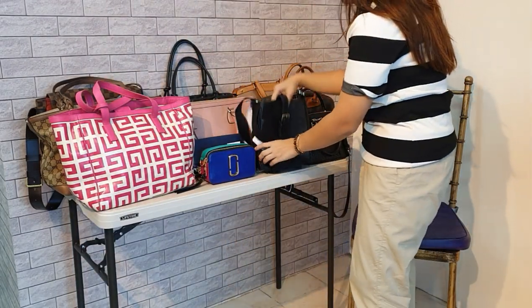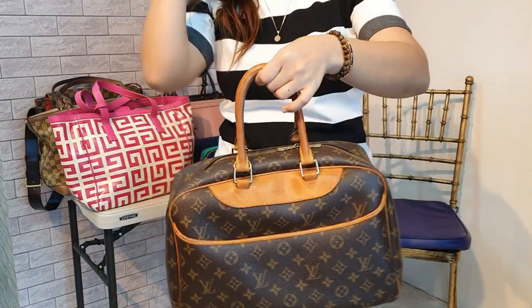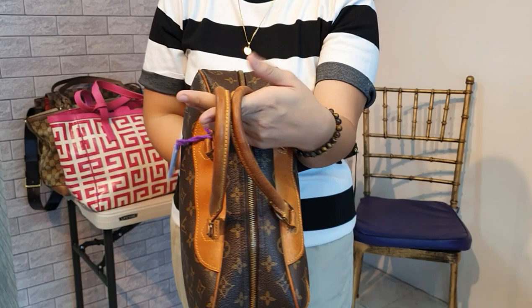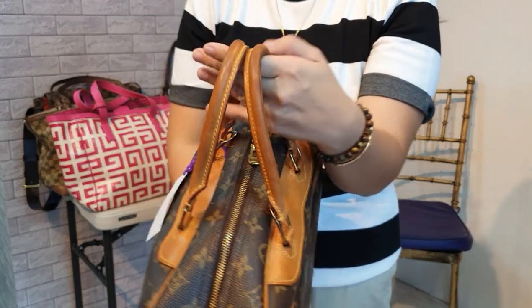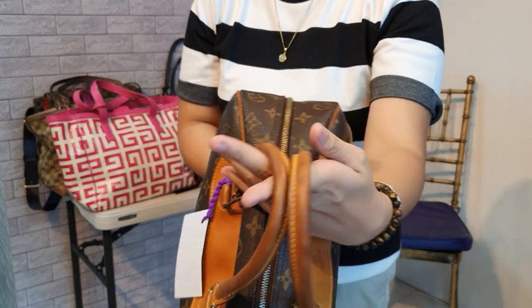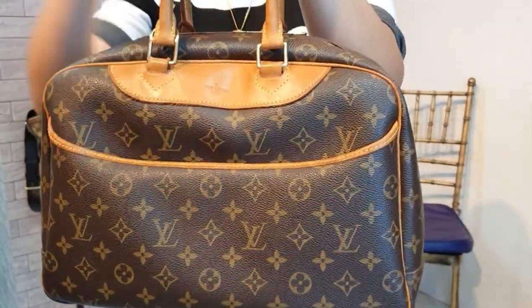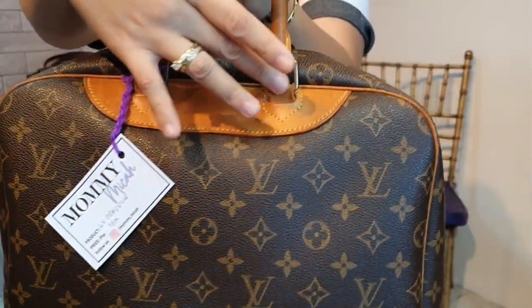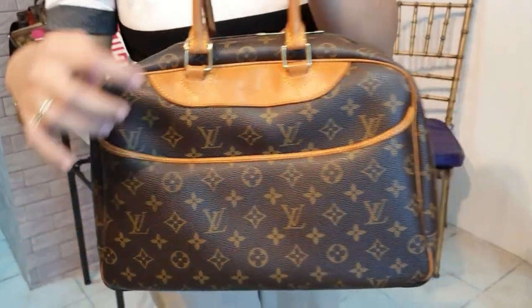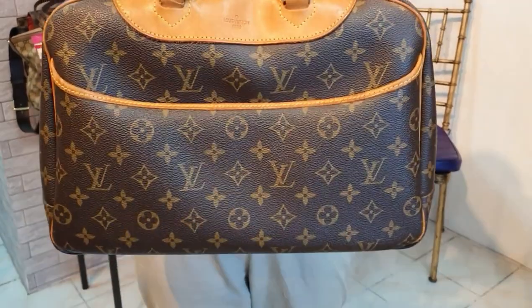Next bag, we have a Louis Vuitton Trouville in the monogram leather. This is in fair condition. Medyo marami na siyang flaws. Yung handles niya, maitim na yung konti itong part na to. Hindi pantay yung color niya. Okay, pati yung bancheta niya here. So, kita-kita niyo yung mga watermarks here. Okay. All the linings, yan, honey patina na siya. Maitim na siya. Okay? So, obvious naman.